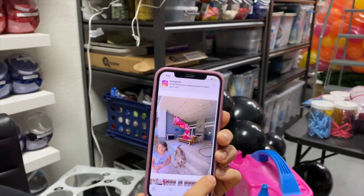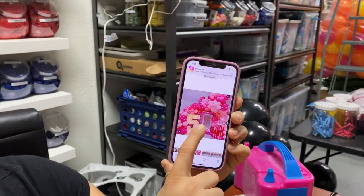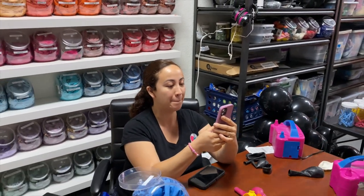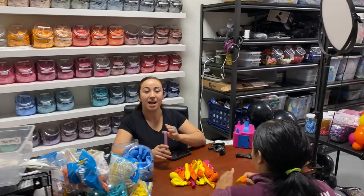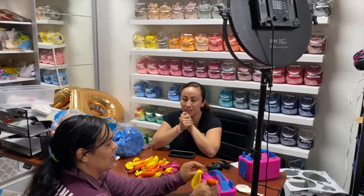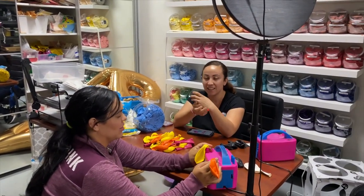Here's another option. The live mock-up? And that's what she sent me. And that's the concept. Nice, that's so cool. So what do we got going on today? We have three events. We have an arch, we have a quinceañera, and we're prepping for Sunday and Saturday.